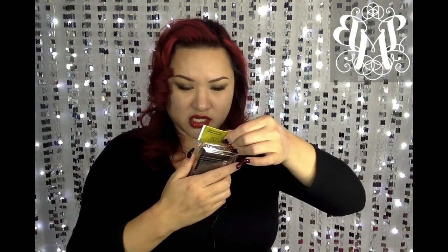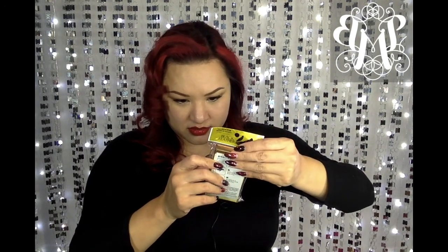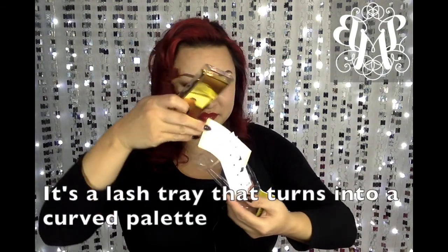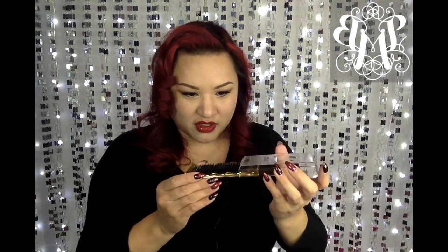I don't know what size these are. Oh, I don't even know if it's a mixed tray. Okay, let's open this up. And it comes with labels. And the instructions are in Korean, which I can't read. Oh, cool. This is so fancy.